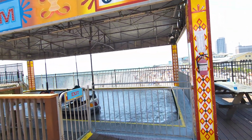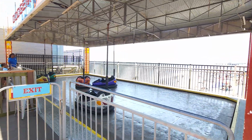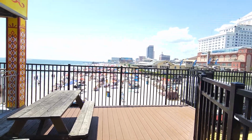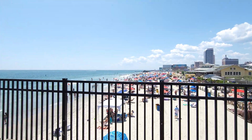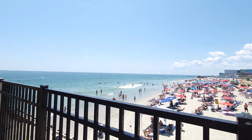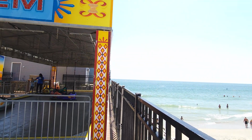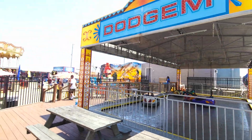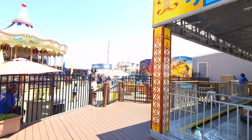And actually, this will give you a good view. So here's the Dodgem. It's only got 5 little cars, so it's not a huge one there. But let me show you exactly what I mean about this jetting out into the ocean here. So right here is Atlantic City Beach. And as you can tell, we are right at the shoreline. So we are actually going to be over the ocean as we do this.